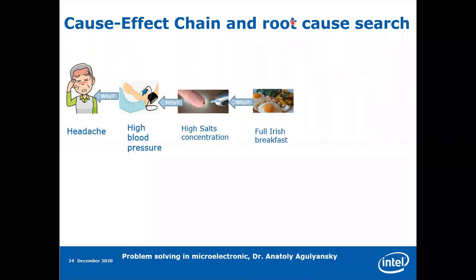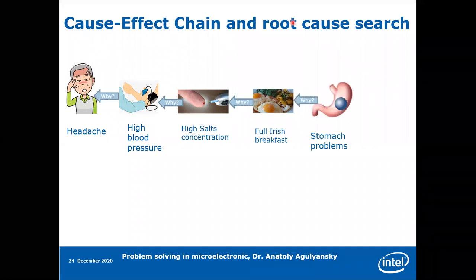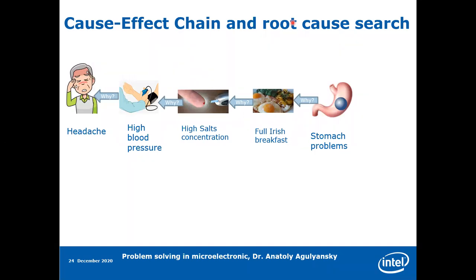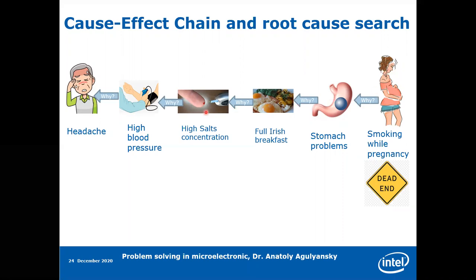Okay, I like full Irish breakfast. I lived a long time in Ireland. And why? I want to eat it. Why can I not eat full Irish breakfast? Because there are problems with the stomach. Why? For instance, because mother didn't want to stop smoking during pregnancy. This is a fundamental reason of the problem, and the main feature of the fundamental reason is that it never can help to solve the real existing problem. If we solve this, we can prevent these problems in the future and help other people. So we should think about the fundamental reason, but in this particular case, it's not working.